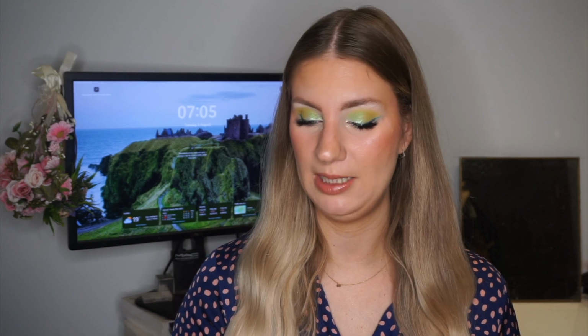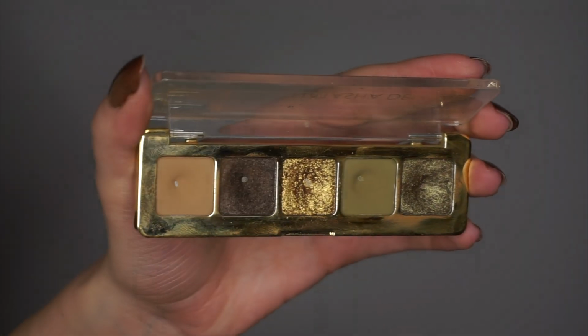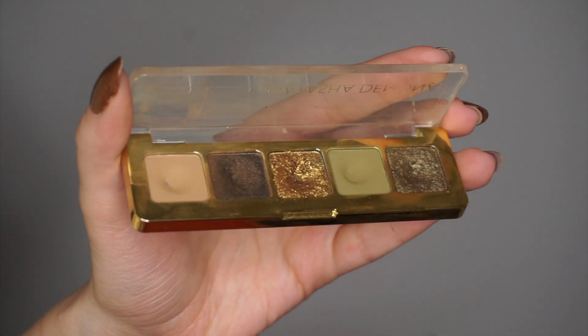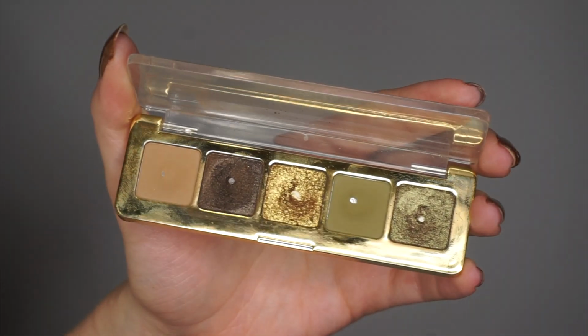Then the last couple of palettes that I have from Natasha Denona are both mini palettes. We have two of them that I have not reached for yet this year. We have the mini gold palette, which is a beautiful color story. This is also a green gold kind of color story, and I absolutely love this one. This one has a lot of love because it was my product level up level 5 palette at the end of last year. So I showed it a lot of love at that point.